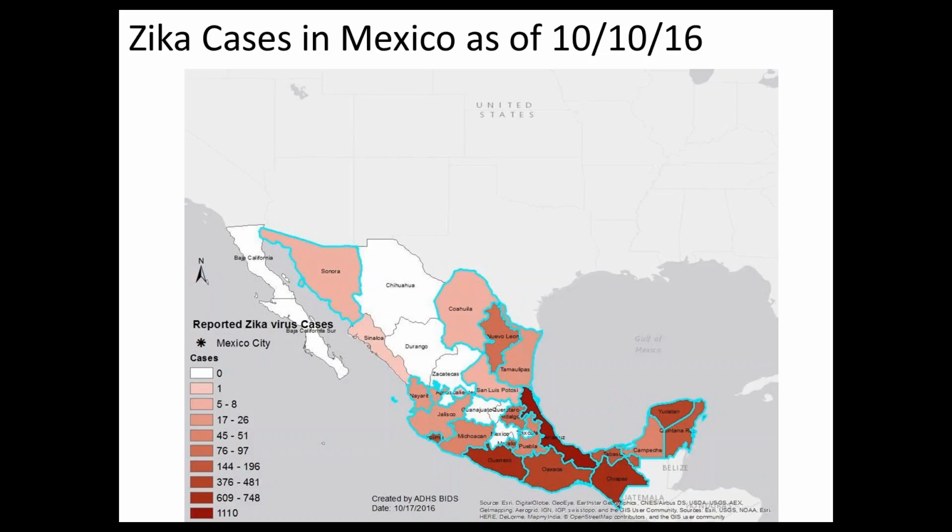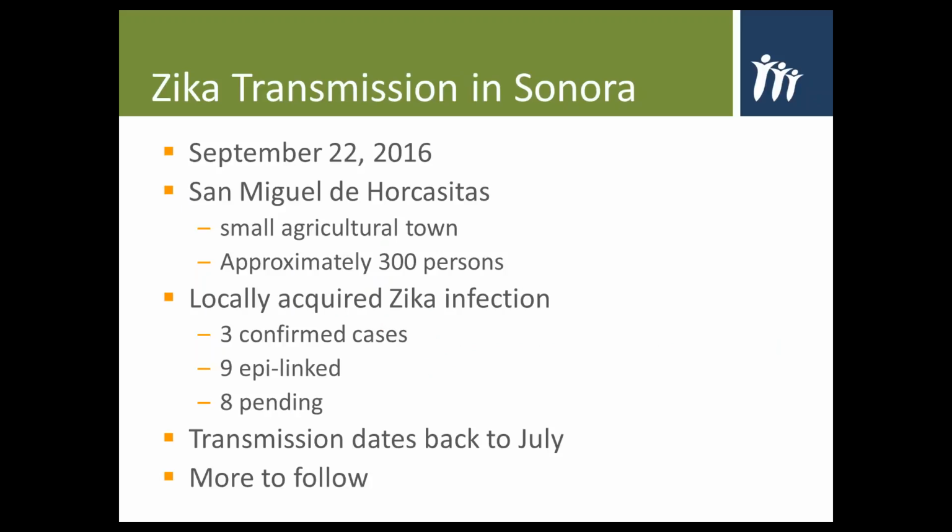And when there's a teal border, it indicates that there's been a case in the last week. They have not identified any cases in Sonora over the last couple of weeks. That being said, there have been cases in Sonora, Mexico, located in 2 different clusters. So, on September 22nd, 2016, right in the area of San Miguel de Orjasitas, which is a small agricultural town of approximately 300 persons, they were able to identify 3 confirmed cases, 9 epidemiologically linked, and 8 pending at the time of this investigation. At that time, they believed that transmission dated all the way back to July.